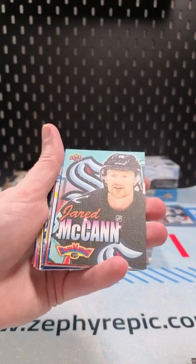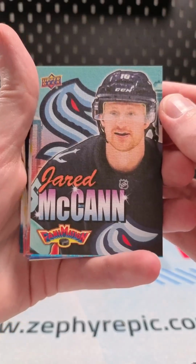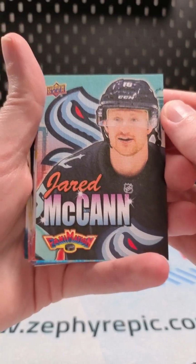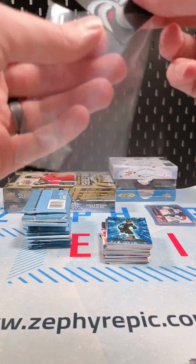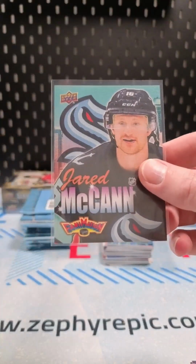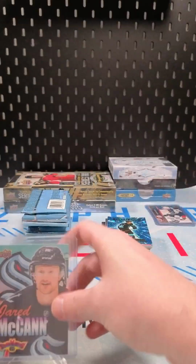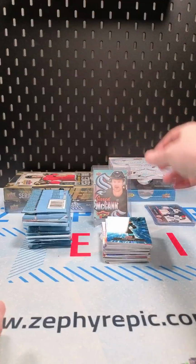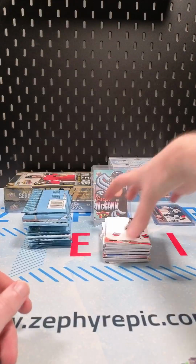Oh, for the Kraken, Fanimation of Jared McCann. Hey, that's sick. I can't tell you the last time we pulled a Fanimation. Yeah, these are really tough to pull. Way rarer than a case hit. Like 5 to 10 case hit, probably. That's a nice pull for Seattle. Legitimately nice pull. And a Shane Wright Dazzler's right behind it. So, Kraken pack.